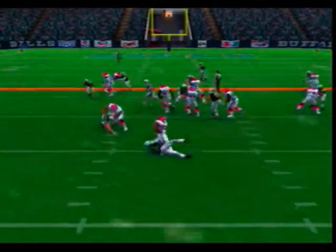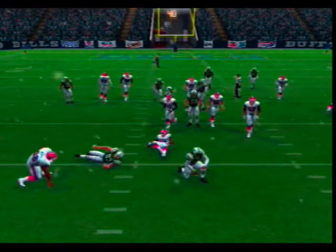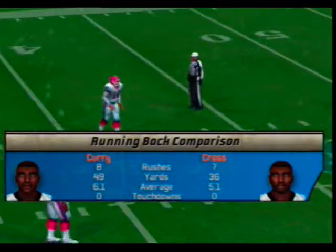Little misdirection. Randall breaks the play up in the backfield. So let's take a look at how this back compares to the opposition.